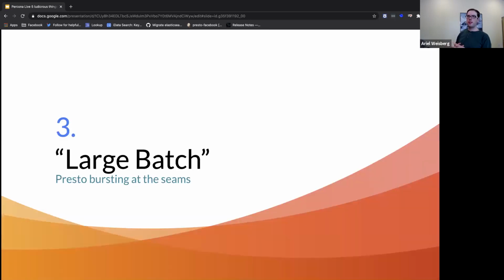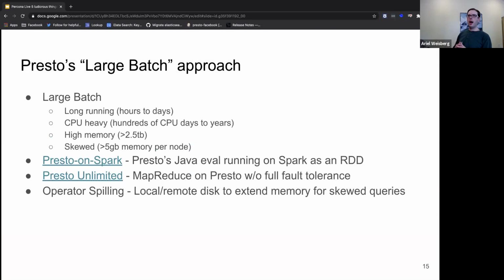This is the part that is near and dear to my heart, since I am the tech lead for the batch pod, and this is one of our focuses. I mentioned the batch workload, which is the scheduled and repeating workload. We further subdivided into small batch and large batch, and this is just an arbitrary division that we use for conversation purposes. Small batch is the workload that works well on Presto Classic, which is Presto with streaming execution, which most of you are already familiar with. Large batch is generally anything that is causing problems on Presto Classic.